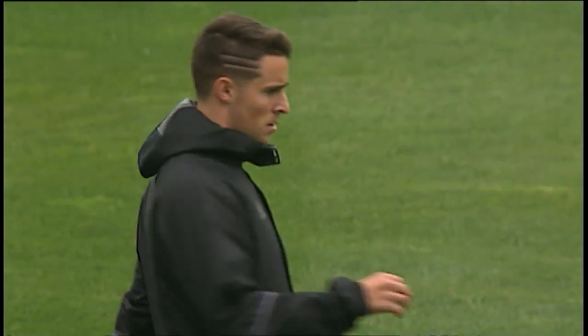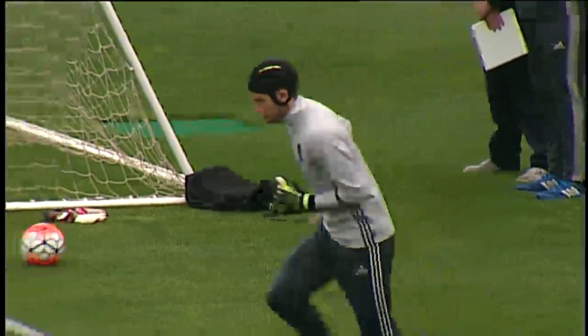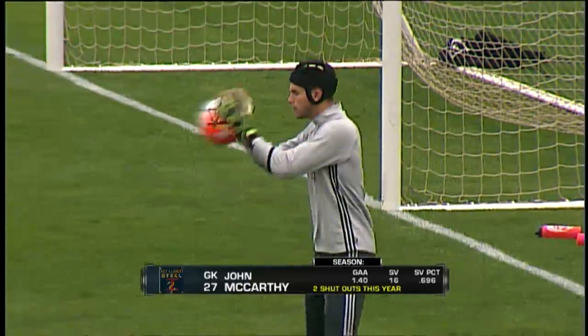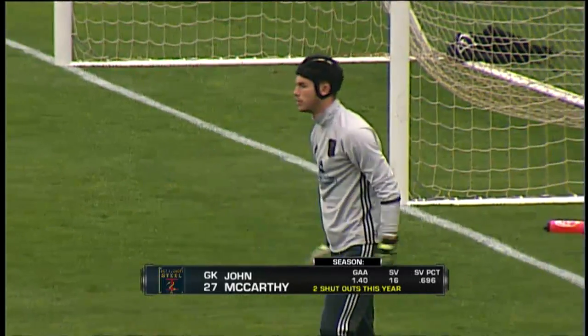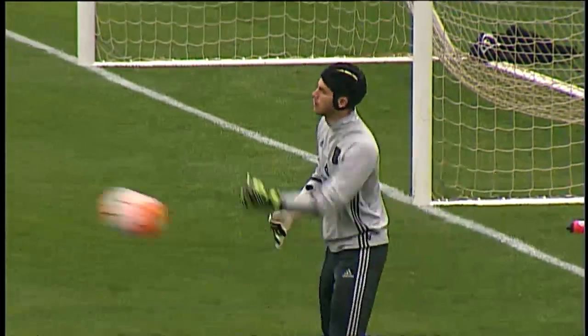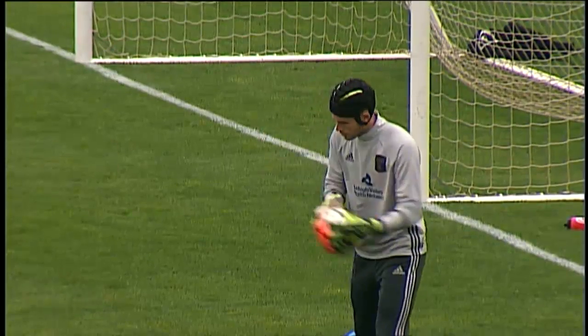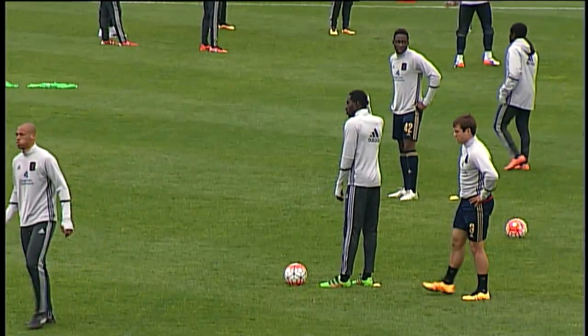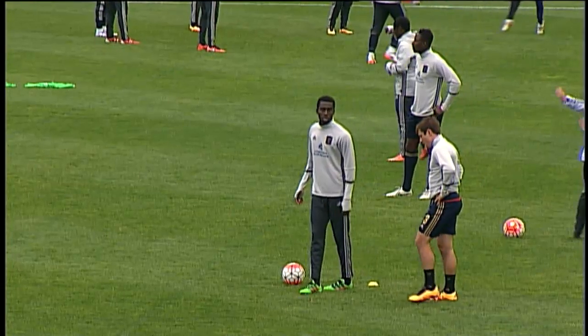And trying to stop him today will be John McCarthy, the goalkeeper for Steel FC. He has 2 shutouts so far. John McCarthy today needs to be very vocal to the back line and keep everybody together, but also needs to be able to come up with a big save. It's the first of 2 regular season meetings between Steel FC and Louisville City FC.